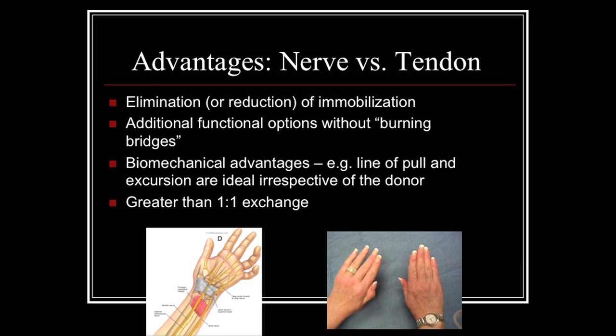Because the people who are lazy and say, well, it just didn't really work out, we do the exact same operation on the guy who comes back and says, my gosh, look at my hand, it's working beautifully. It's really dependent on how much you push it and how hard you work to retrain that brain to learn to use the new connections.